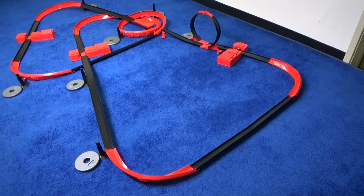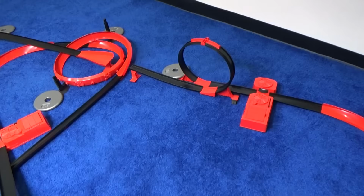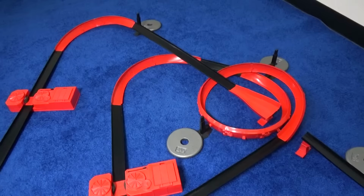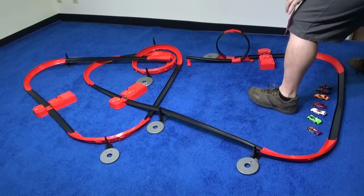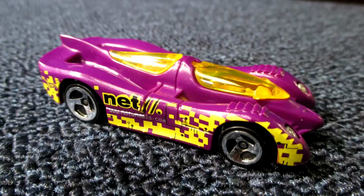I'm going to be starting the cars on this straightaway here, sending them into the booster, and there's that loop we've been talking about. Going to have a jump, goes right over that spiral, comes around, another booster, and then it sends it into this. This is rather unique. You don't see this in too many sets. We're going to try the two cars that came with the set first, Power Pistons in purple.